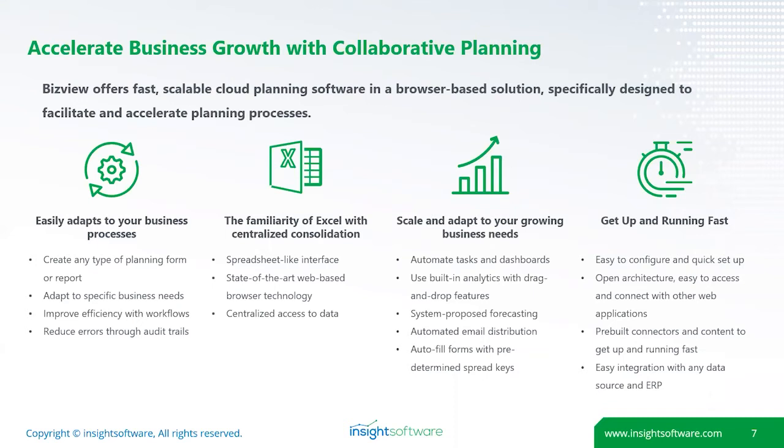It's also really good for scaling and adapting to your growing business needs. It's going to let you scale to support the needs of growing organizations and improve team output and collaboration by automating tasks and dashboards to maximize productivity. It provides intuitive built-in analytics to help you track business performance, automated email distribution to manage approval cycles, and time-saving features such as system proposed forecasting and automatic form filling using predetermined spread keys.